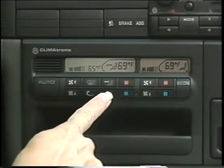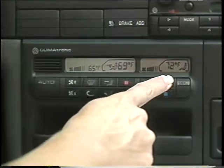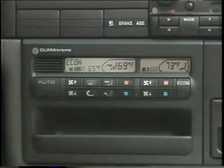The airflow is directed by pressing either or both airflow buttons. The temperature and fan controls for the rear passenger compartment work the same way. To operate the system with the compressor off, which saves fuel, press the Econ button. When you use Econ, you cannot select an inside temperature that's lower than the ambient outside temperature.